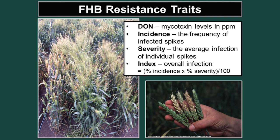Okay, so if we didn't have the DON data, we're always a year behind when we present the DON data. We take samples from this inoculated nursery, thresh out the grain, and there's a lab at the University of Minnesota that does a chemical analysis and reports back to us. But we can't do that. We have about 2 weeks from when we harvest to when we publish the report every year. But we do have this data.